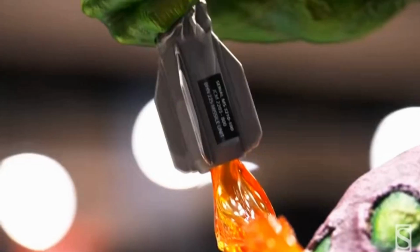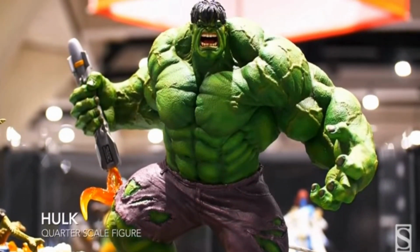Okay, number two spot. I'm going to have to give it to the quarter scale Hulk. The Iron Studios quarter scale Hulk is massive. I was debating for a little bit if this was even quarter scale, you know what I mean? Because it's just so massive. I thought it might have been like a one-third scale or something. I mean, this dude is huge and bulky and just a hulking beast, which I love about it.